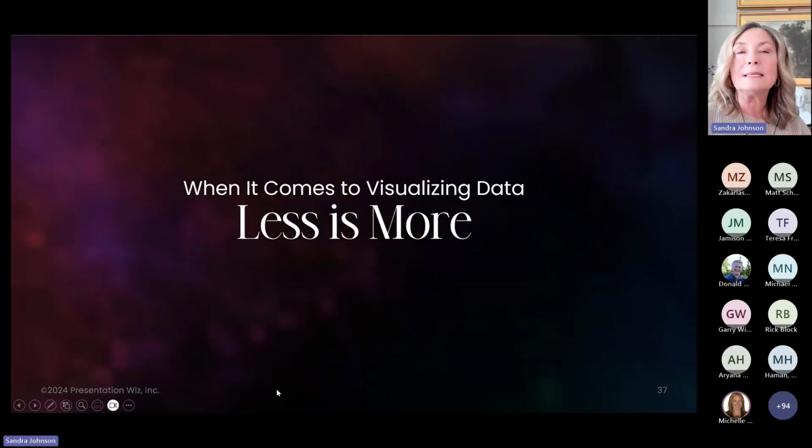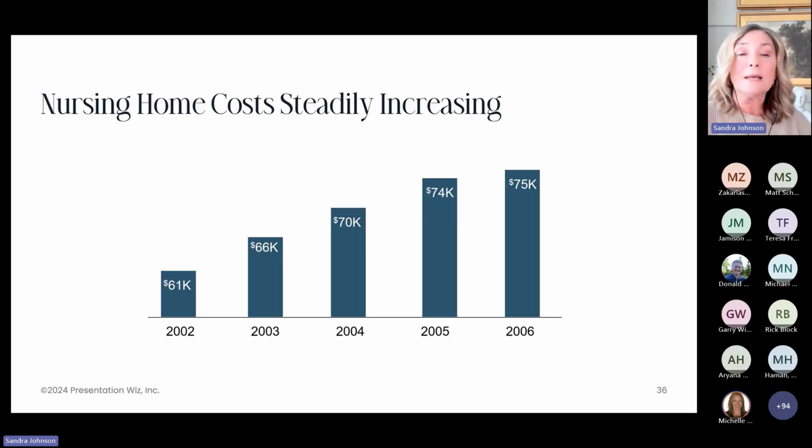So when it comes to visualizing data, less clearly is more. I often ask myself, do I have to have a chart? Can I answer this in any other way? Maybe we want to just celebrate the 2006 $75,000 results. I can make a big graphic in the middle of the slide, put $75,000, and that wouldn't be a celebration, by the way, if we're talking about nursing homes. But my point is, we don't always have to show charts in data visualization.